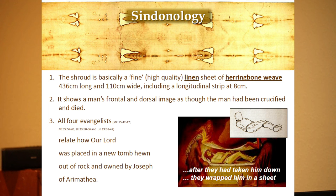Why is it controversial? Well, it shows a man's frontal and a man's dorsal image as though the man has been crucified. And we know that all four evangelists speak about how our Lord was placed in the tomb and wrapped in a linen sheet. And this depiction that we see here is a kind of good description of how the Shroud would be wrapped around an individual who had been crucified and placed in a tomb.